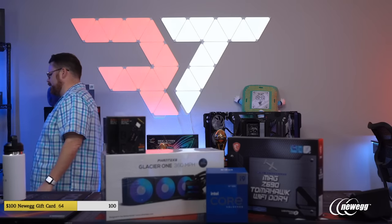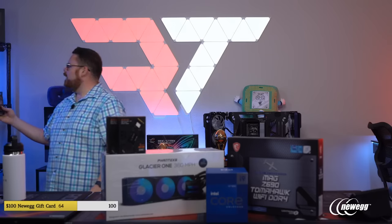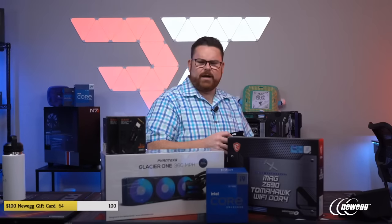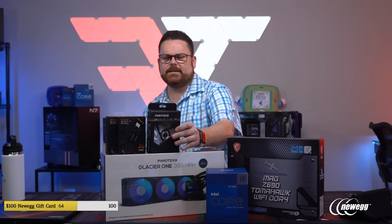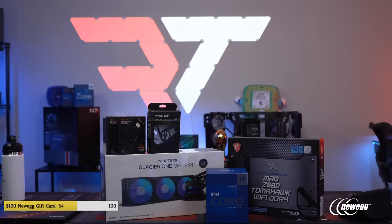Where is the RAM? I just realized, I don't see the RAM. Okay, for our storage, we've got an additional fan. This is a Phanteks SK PWM DRGB. Where is our RAM? I feel like the RAM didn't get put in the slot. I mean, in the bag. So let me go find our RAM.